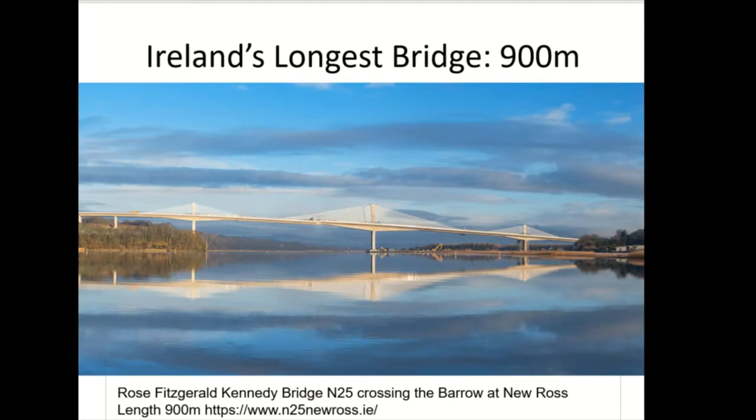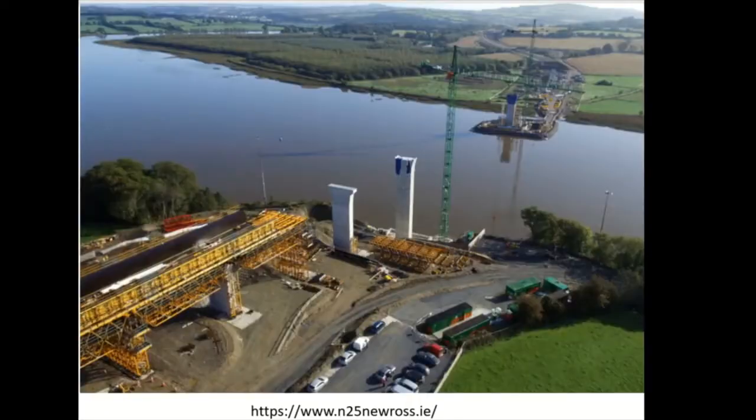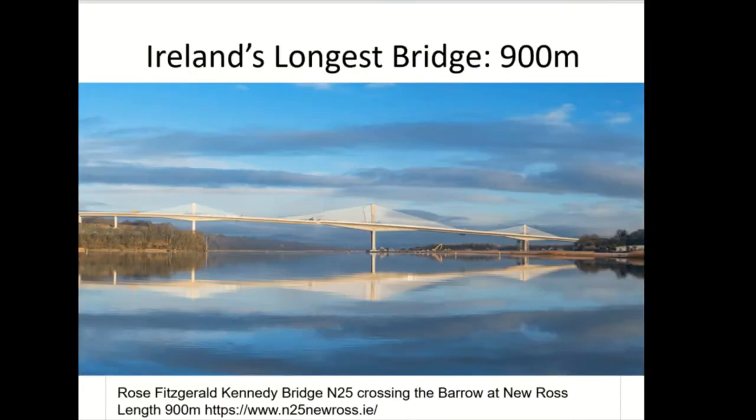And that was an amazing project. Look at this. This is how it started and this is how it finished. So how would you like to work on a project like that and build Ireland's longest bridge?